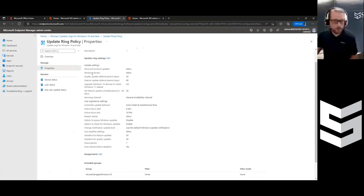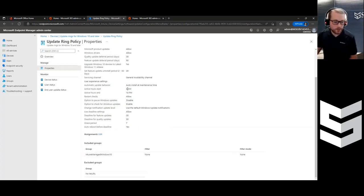So here we can see, do we want to allow Microsoft product updates? Do we want to allow Windows drivers to be updated? Like I said, we can set our deferral period in days for quality updates and feature updates. Do we want to upgrade Windows 10 devices to Windows 11? What's our servicing channel? Typically general availability, but you may have a use case where you want to change that. What are your active hours? So 6 a.m. to 10 p.m., it's not going to install any updates or take any actions. Only outside of that time will it reboot the computer or auto install any updates.